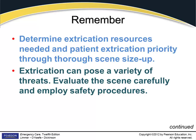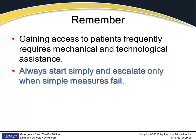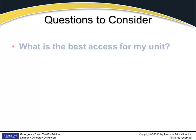Extrication can compose a variety of threats. Evaluate the scene carefully. Make sure we do a good pull and peek. Make sure we're not going to cut through the airbags. Very important. Always start simply. See if we can open the door before we go starting cutting the roof off. Makes sense. Gaining access frequently requires mechanical and technology. Any questions?